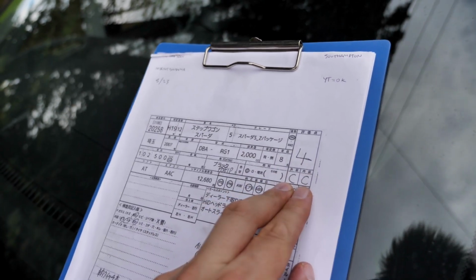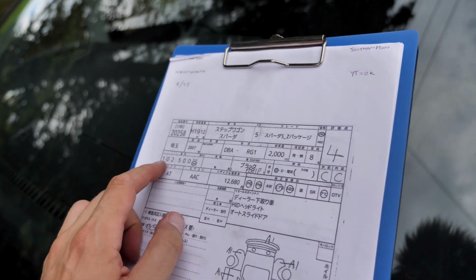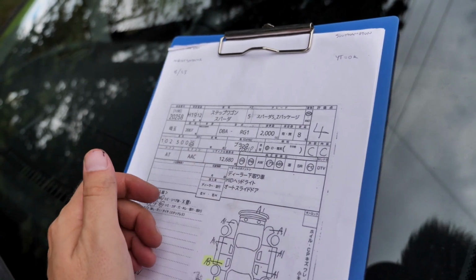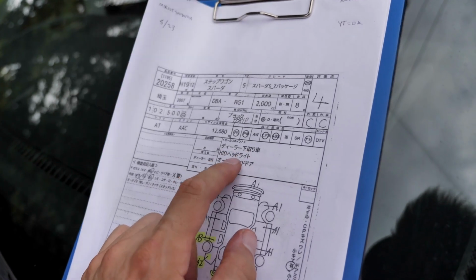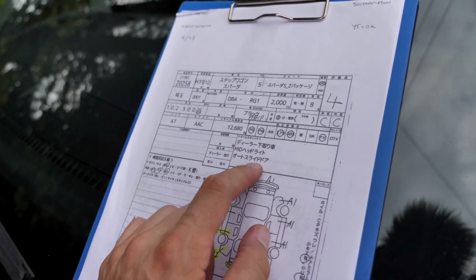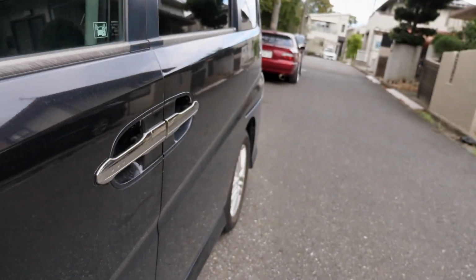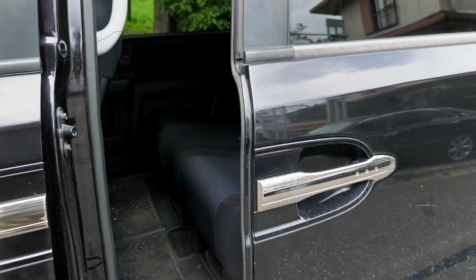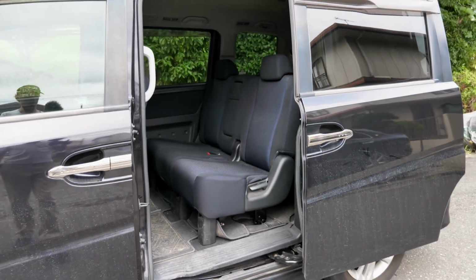Interior and exterior both are C. That seems about reasonable to me. 102,500 kilometers. Original black paint. Sales points are a dealer trade-in, HID headlights, and auto sliding door, which I actually didn't try, the auto sliding door. So it's only on the left side by the look of it.